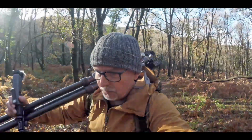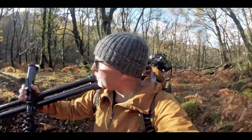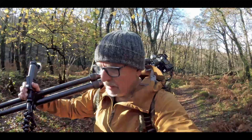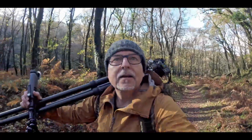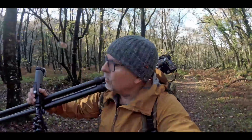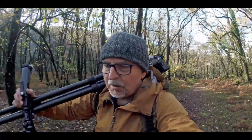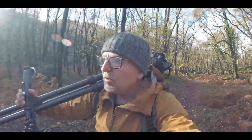Well, let's move on, see what else we can find. Sun's getting a little bit higher now, so it's getting a little bit more difficult to get the exposure right. But then as I'm moving along through the forest, there's still areas where the hillside opposite is shading. So there's still opportunities.